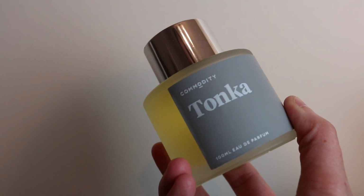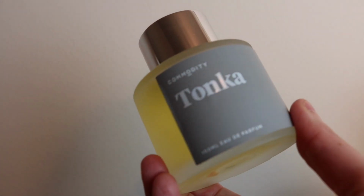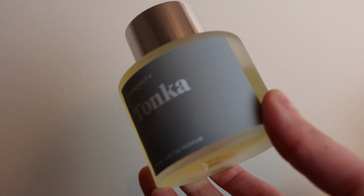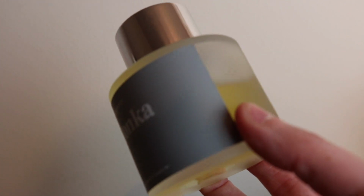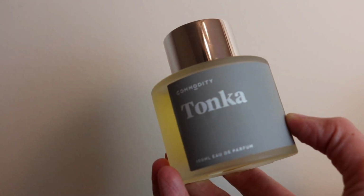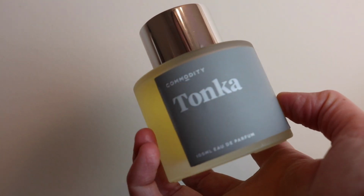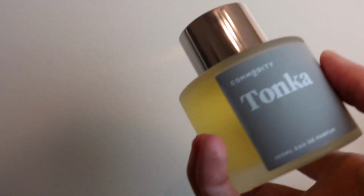And then we have got Tonka. Again, just, oh gosh. I love it. It's just a beautiful single note Tonka. Great for layering, great for everything. I enjoy it so much. The gray labels are the supposedly unisex ones, but this one leans a little bit more masculine to me, but I adore it.